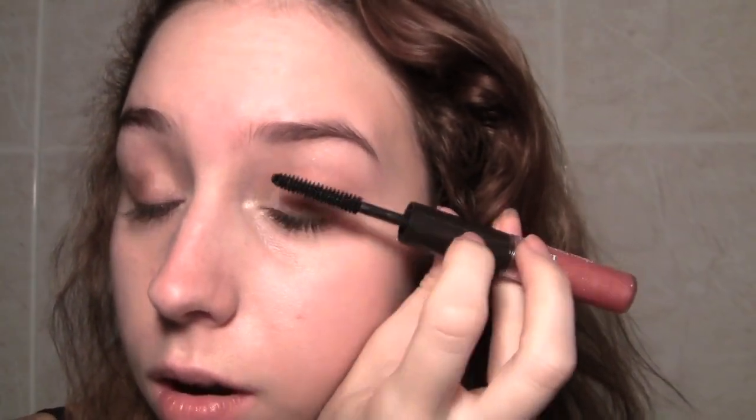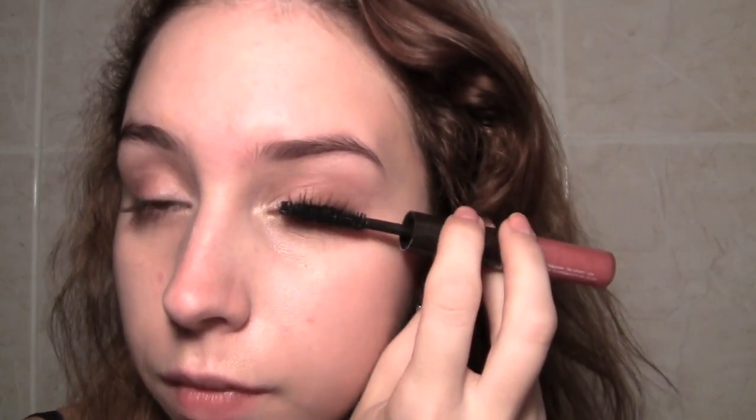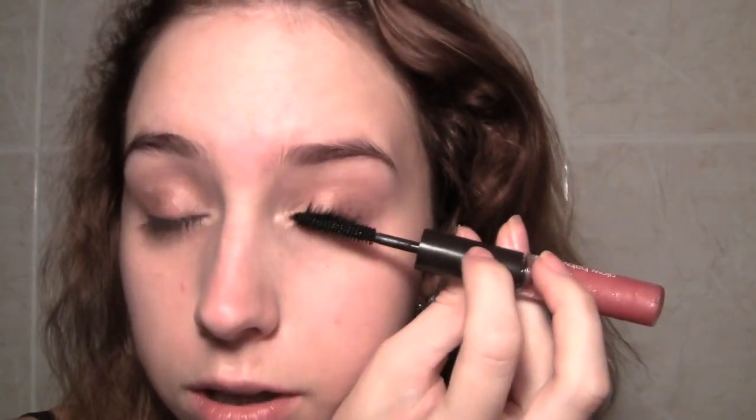It's mainly for lengthening. Now curl your lashes if you feel the need to. I don't particularly at this moment, but I'm just gonna sweep it through my lashes and then kind of wiggle it in a zigzag motion. And this mascara is very buildable. See how long it makes my lashes look? They're practically touching my eyebrows. But at the same time, it's still not too long.